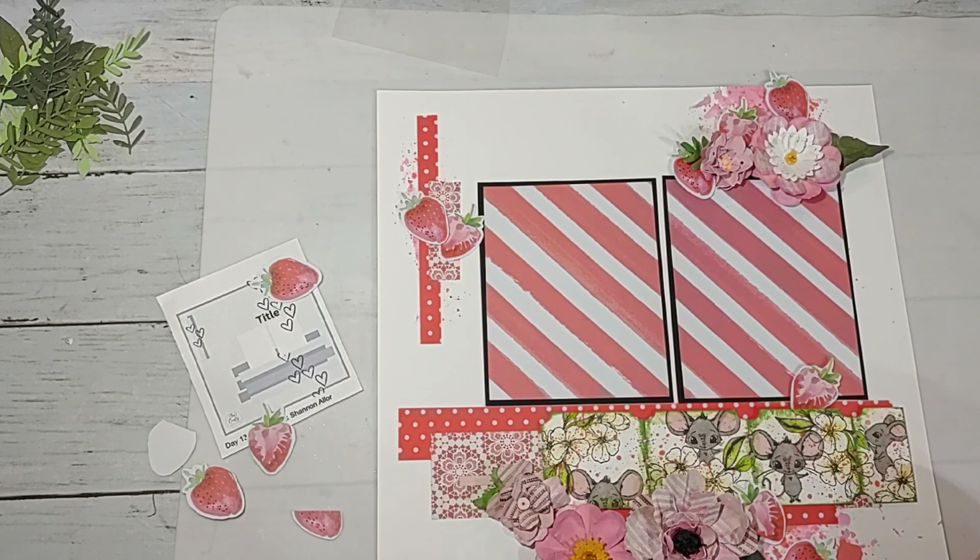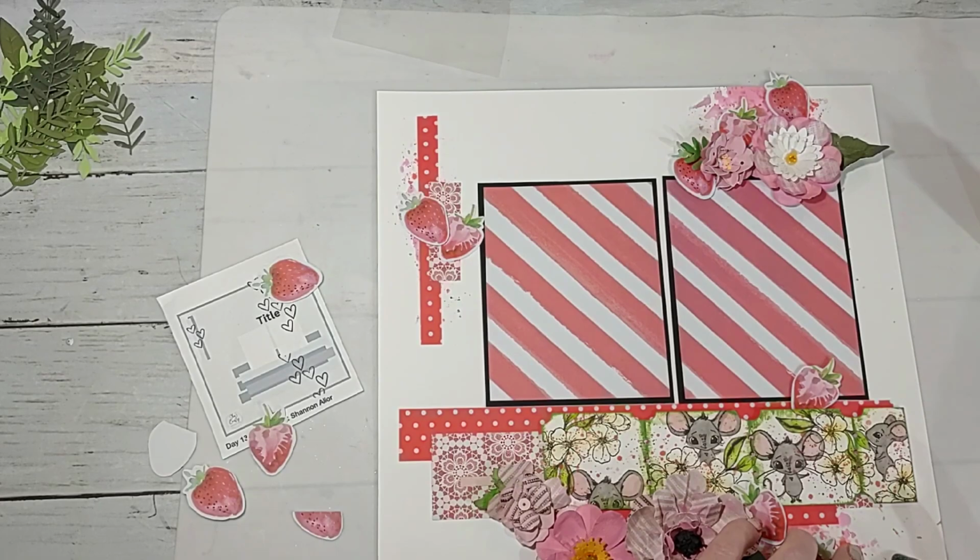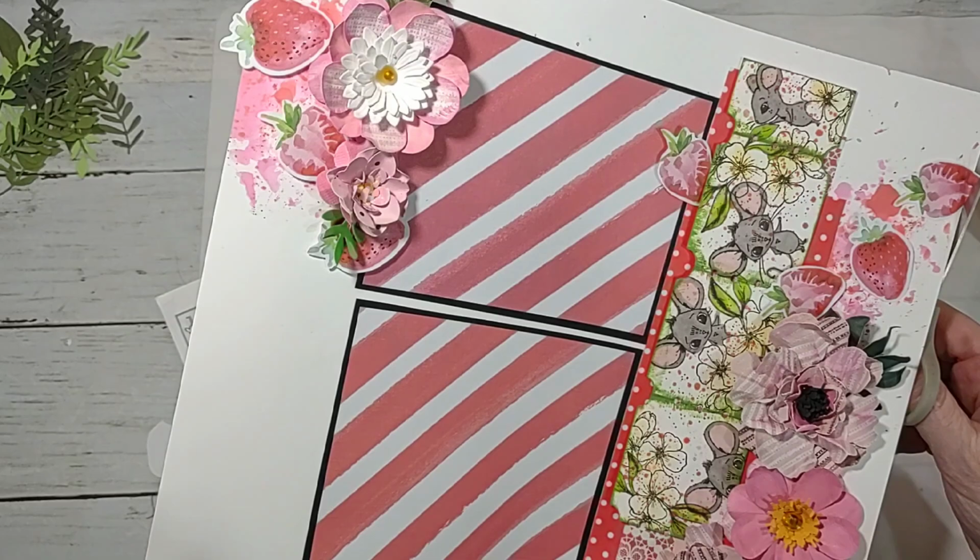Oh, my glue's getting a booger in it. It doesn't want to come out. So I try to close it up as soon as I'm done using it because it gets gunky. Then I have to mess with it. Okay. I'll trim off the little excess pieces.